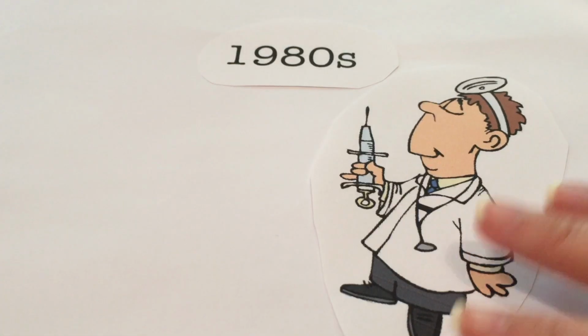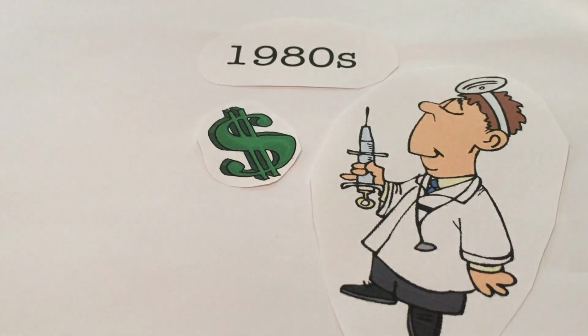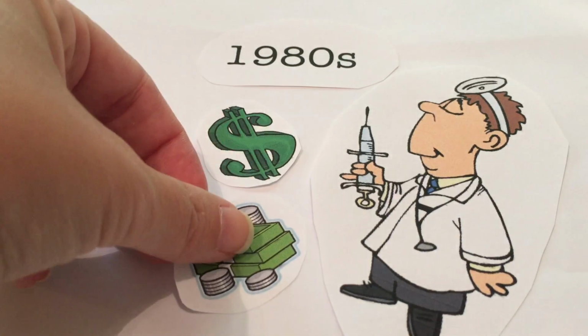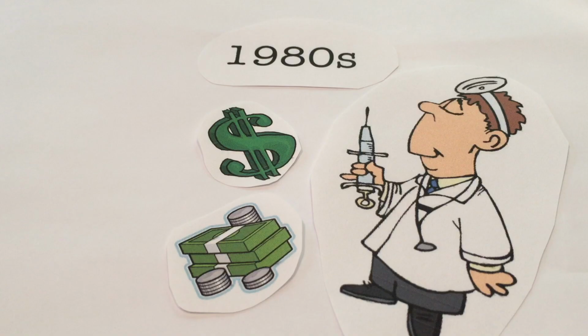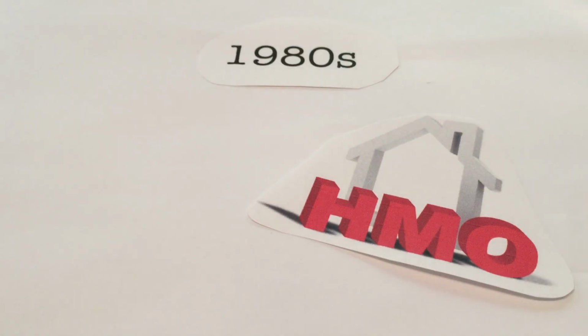Doctors had multiple streams of revenue coming in from both public and private health insurance dollars, and this allowed costs to get out of control. In response to these skyrocketing costs, health insurers approached the government with a brand new way to give health care. HMOs, health maintenance organizations, were born.